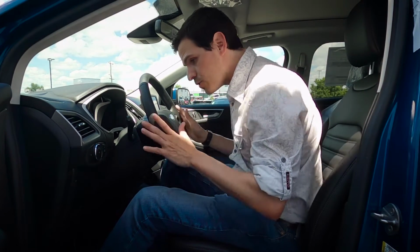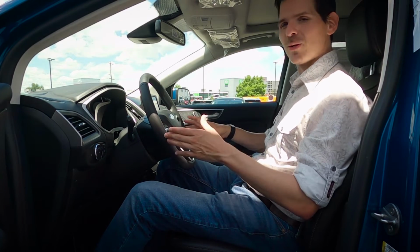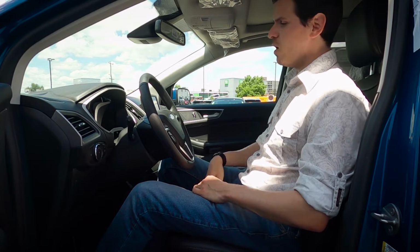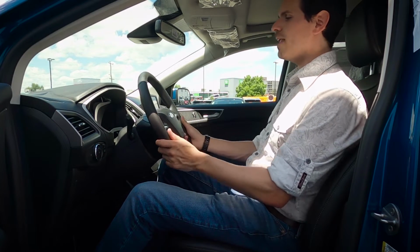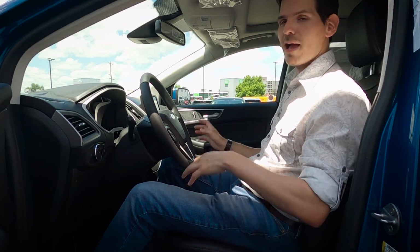Now adjusting the steering wheel, I should say, is going to be a manual process inside of the vehicle as well. So just between our legs there, we've got a little lever. We're just going to crank that one down, and it's telescopic. So we can go in and out, up and down. Once you've got that perfect position, crank it in order to lock it back into place.